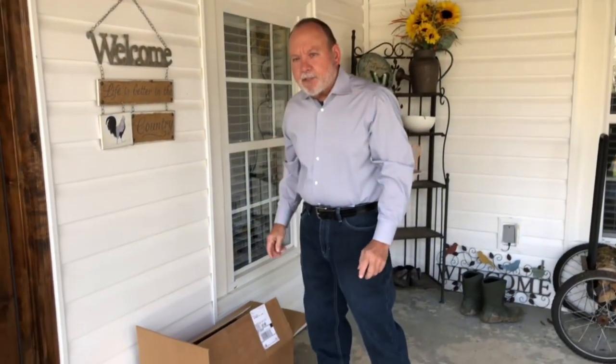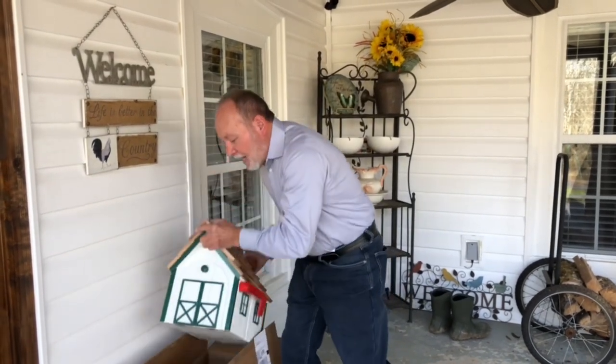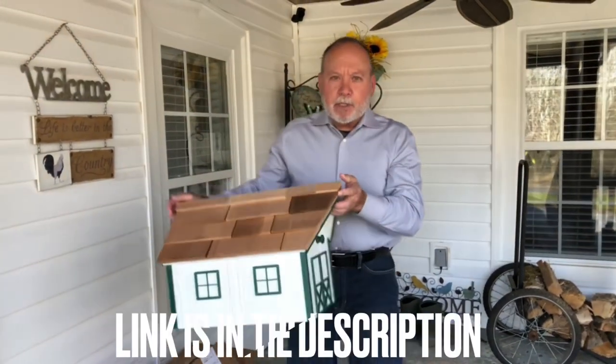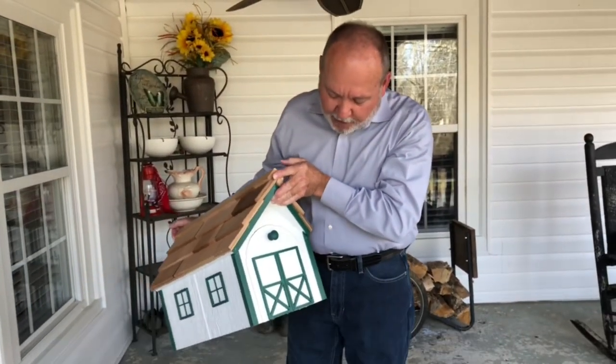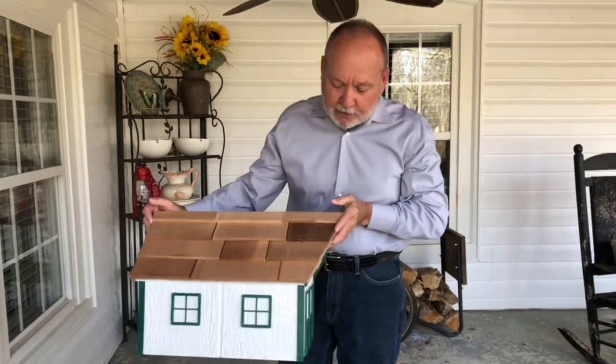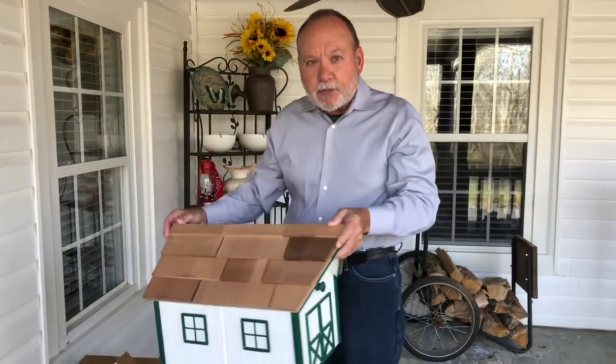I ordered this about Christmas, and I've been wanting one since we bought the farm. But anyway, I happened to see it online, and it's a mailbox built by the Amish. So I'm very impressed with it. Exactly what I was looking for. Hopefully I can get this up in the next day or two.